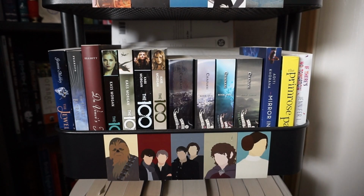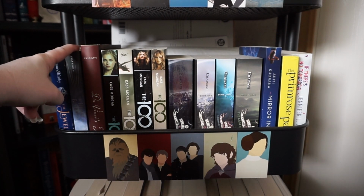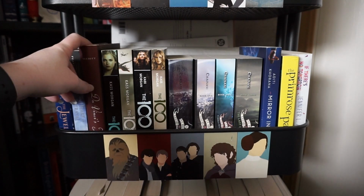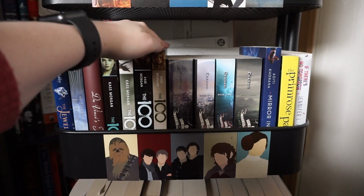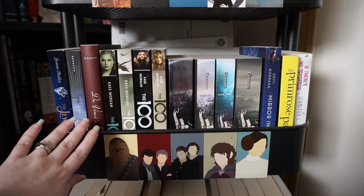And then right here is my second shelf. I have more fandom magnets. Right here I have an arc of The Jewel Thief. I have The Heart of Betrayal, which is the second book in the Kiss of Deception series. Then I have Da Vinci's Tiger. I have 4 books in the 100 series. I'm pretty sure it's only 4 books, so I think these are all the books.